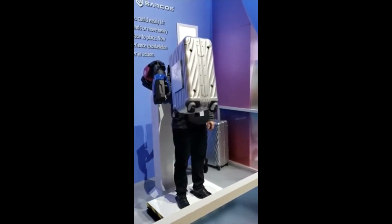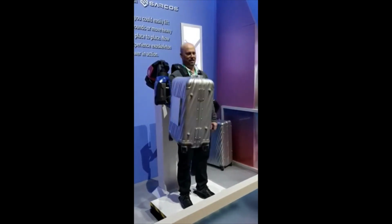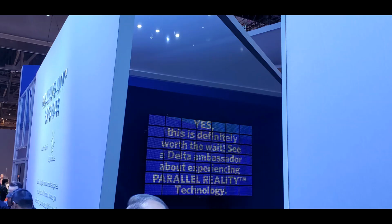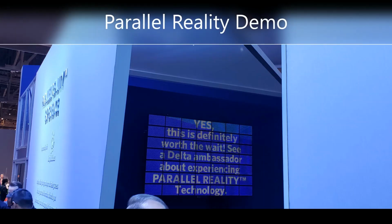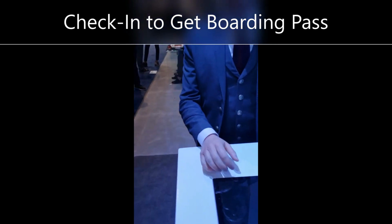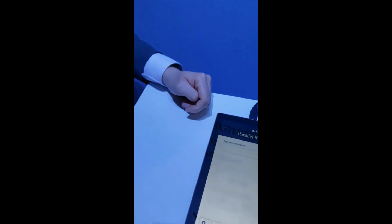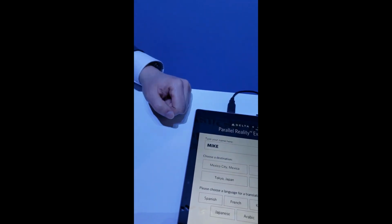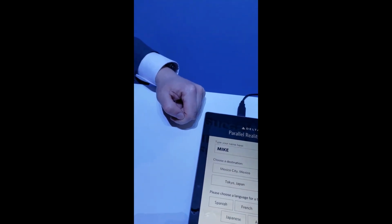You want to hold it up? Bring it down. Excuse me, sir. All right, here's your boarding pass. I'm going to have you wait right here against this blue wall. Hi there. First name for me, please. And where to fly to today? And a language other than English. Great.